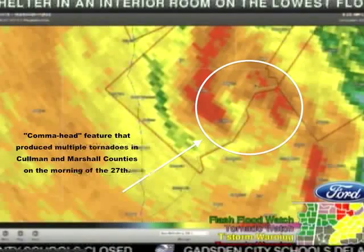Okay, the last image that I want to show you is a comma head feature that produced multiple tornadoes in Cullman and Marshall counties on the morning of the 27th. The reason this doesn't look as crisp and clean as the other images is because when the storms passed over Hoover on the 27th, we lost internet, cable, electricity, so we ended up having to use a program called RadarScope, which was on one of the Mac computers in the office. That comma head feature was in Cullman County. It produced a number of funnels within one path area from Cold Springs to Hanceville to Holly Pond, and then up into Marshall County. Eventually, some of those crossed over Lake Guntersville.